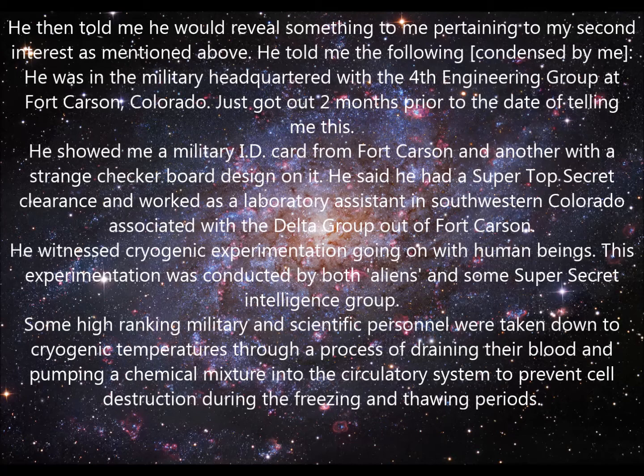He witnessed cryogenic experimentation going on with human beings. This experimentation was conducted by both aliens and some super-secret intelligence group. Some high-ranking military and scientific personnel were taken down to cryogenic temperatures through a process of draining their blood and pumping a chemical mixture into the circulatory system to prevent cell destruction during the freezing and thawing periods.